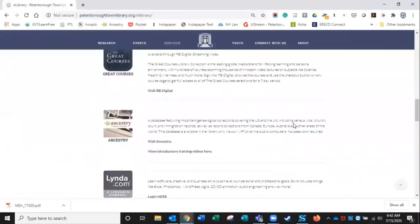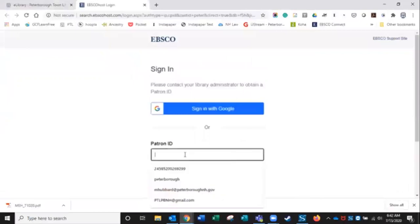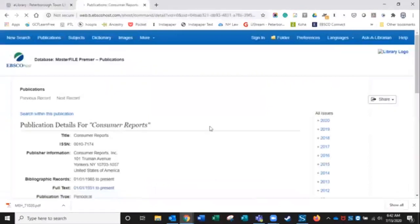Scroll down the page until you see EBSCOhost. At the bottom, you'll see a link for Consumer Reports. You'll sign in with your library card. And now you're on the search page.